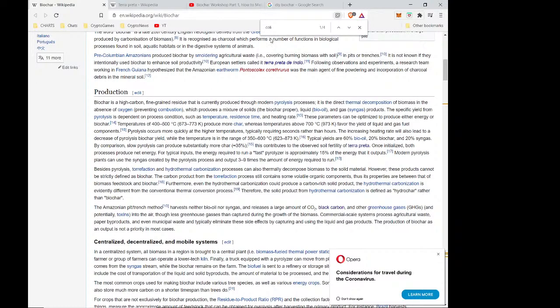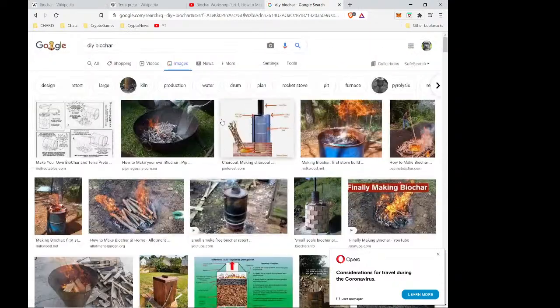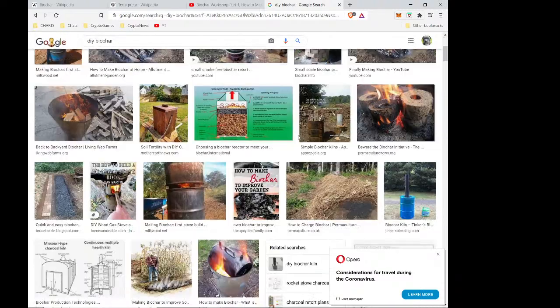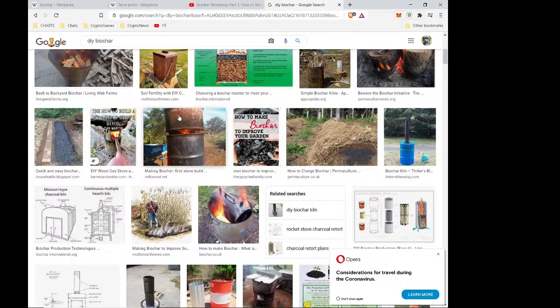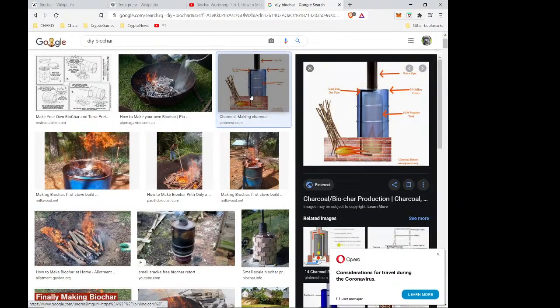Anyways, let's look at a couple of the biochar. So these are biochar kilns. There's a graph here. The typical way of doing it is with a 55-gallon drum and a 35-gallon drum, or in this case, 2 55-gallon drums on top of it. I have a video on how pyrolysis works. Might as well click here.